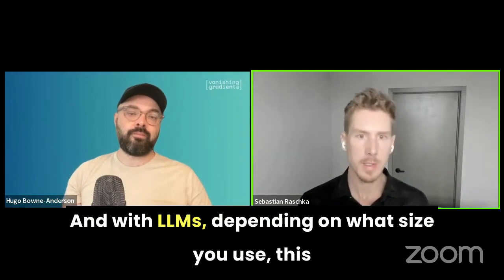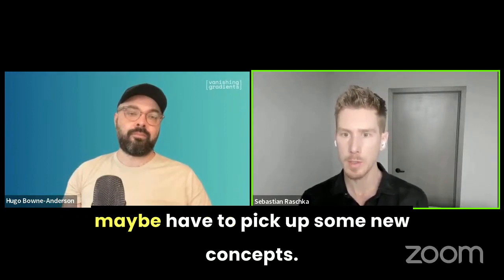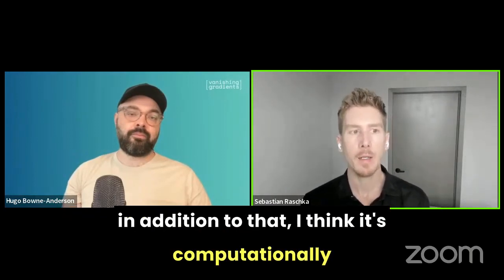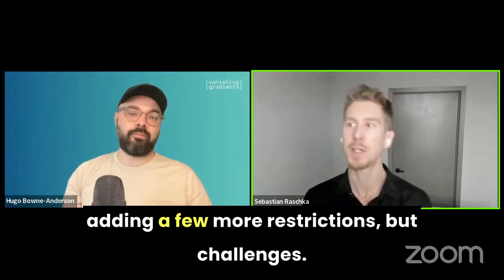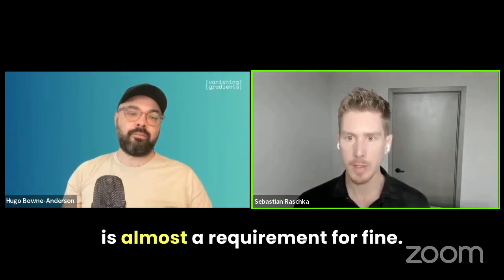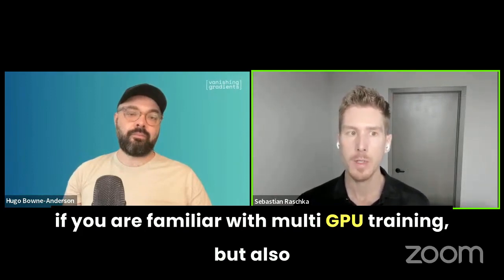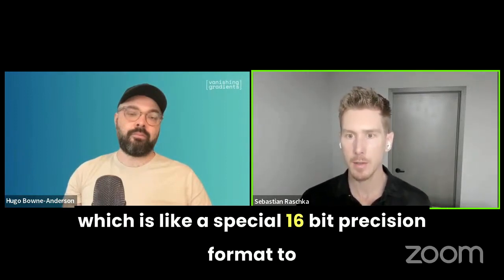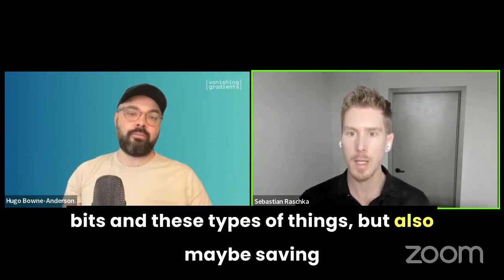And with LLMs, depending on what size you use, this could be a bit more challenging, which is where you maybe have to pick up some new concepts. It's still deep learning. Fundamentally, it's deep learning under the hood. But in addition to that, computationally it adds a few more, not restrictions, but challenges. For example, multi-GPU training is almost a requirement. I mean, it's not required, but it helps if you are familiar with it. But also mixed precision training, lower precision formats like bfloat16, which is a special 16-bit precision format, to lower the memory requirements instead of training models in 32 bits.